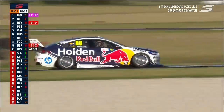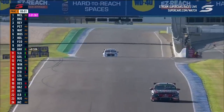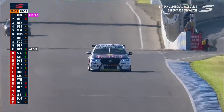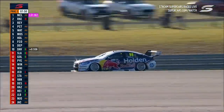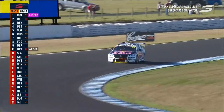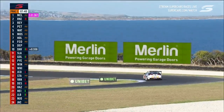It's a real commitment corner. And at the moment, we've got a 31.36 for McLaughlin. On the cusp of the top 10 is Will Davison with a 31.92. So everyone will be looking to bounce past the 31s, and there'll be a couple that'll make it into the 30s, I would think. So that's just a tiny bit slower for McLaughlin than the fastest time in that first session. But it's the best time that McLaughlin's achieved so far.